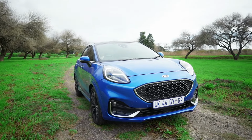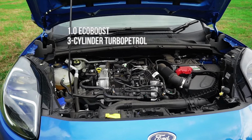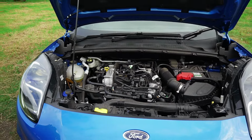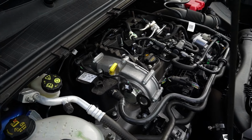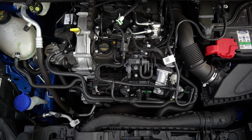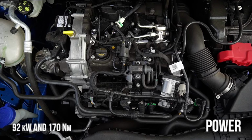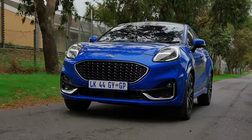The power is provided by Ford's 1-litre EcoBoost 3-cylinder turbo petrol engine. It's an engine that has received lots of accolades. It's won its displacement category in World Car of the Year awards for several years. And it's a good little unit. It makes 92 kilowatts here and 170 Newton meters of torque. So it punches well above its weight, and it feels like it's ample for this car.